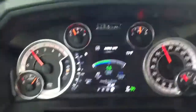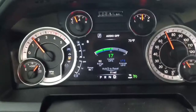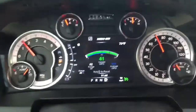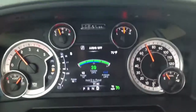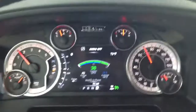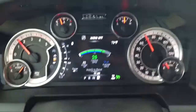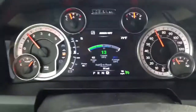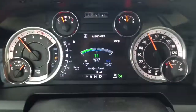There's your RPMs. 2013 2500 Cummins diesel with a 6.8 RFE. Obviously it has 342s. We kind of got some rolling, a little bit of rolling hills here. Now we're going up. We're going to see what the average is after a little while here.